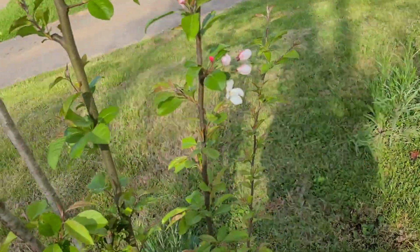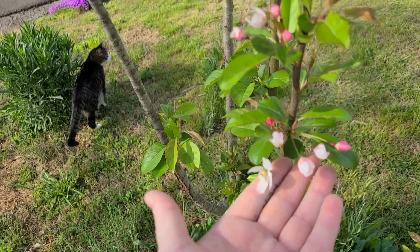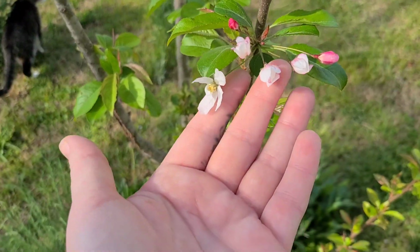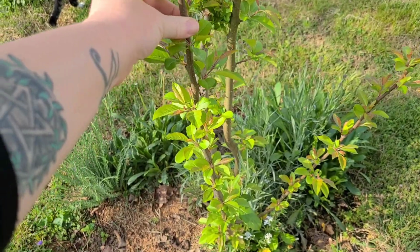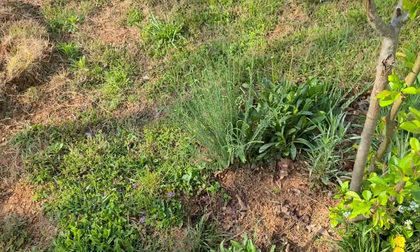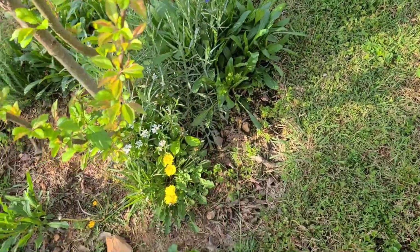I can't remember, I think this is a Japanese cherry. I could be wrong, it could be just a cherry tree. Oh, but it's looking so gorgeous. Mark and I planted this together like a year after I moved in, or the summer after I moved in. We planted this together. And down here at the base, we've got some more bachelor buttons, some Shasta Daisies.